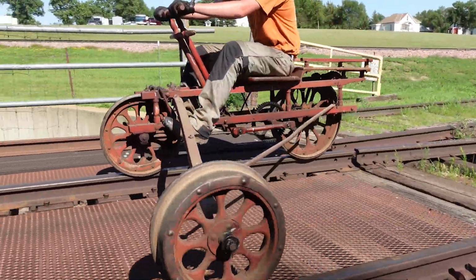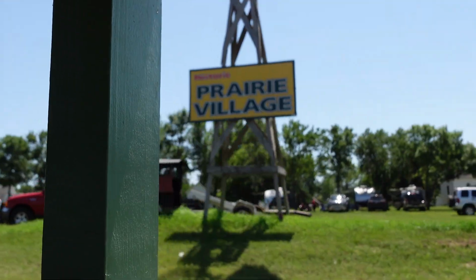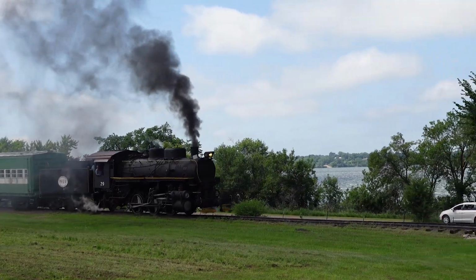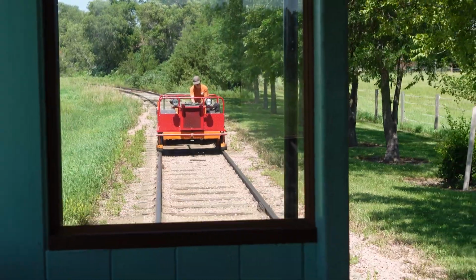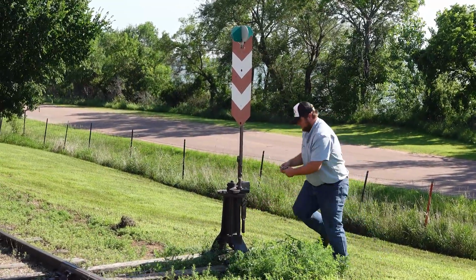Jordan and I went to the Prairie Village at the tail end of July for their Planes, Trains, and Automobiles Day. No, not the movie. There, that's more like it. That weekend has traditionally been the Prairie Village Railroad Days, an all-weekend event celebrating the historic importance of the railroads in South Dakota. Jordan, having never been to the Prairie Village before, was excited to come along for the day.